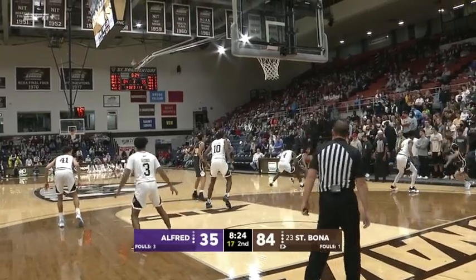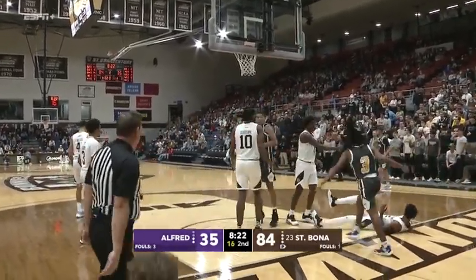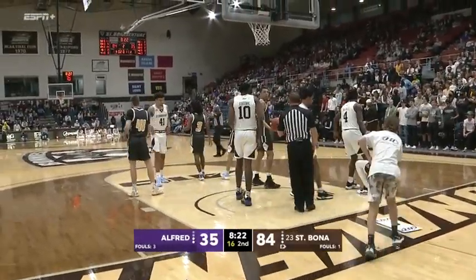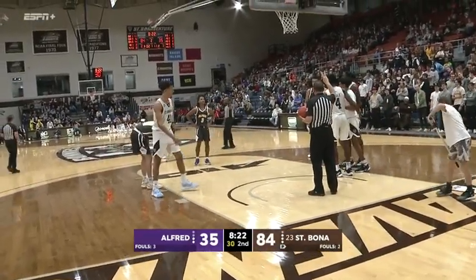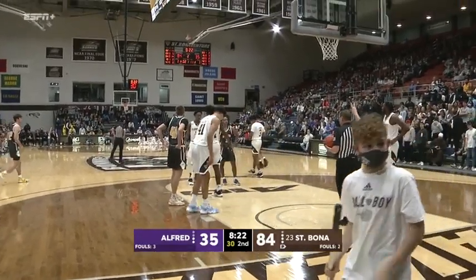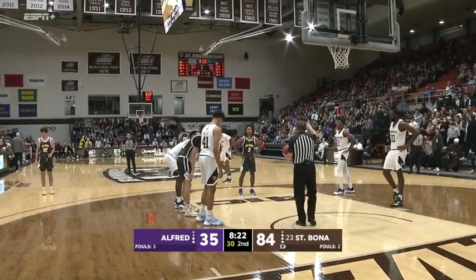Giaquinto working out front for the Saxons. Picked up by Linton Brown. Giaquinto goes to the rack, and we're going to get a block call on the Bonnies. Should be a 2-shot foul, and it is. Kenneth Allison. He's a 5th-year player out of Troy, New York.